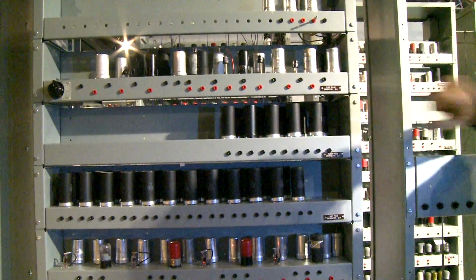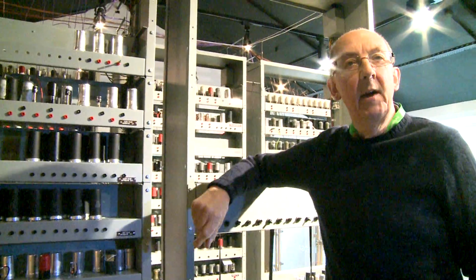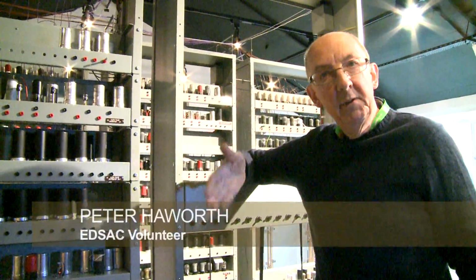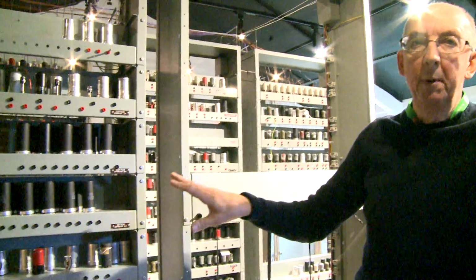So this is the clock pulse generator. Think of it as the conductor for the orchestra of EDSAC. It sends a signal that times everything to happen at the precise time. This is a buffer which just allows the signal to spread out.